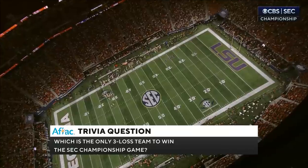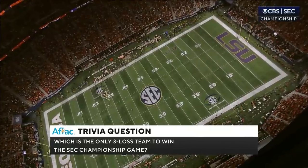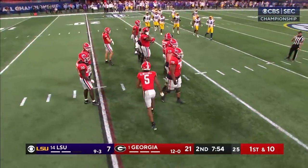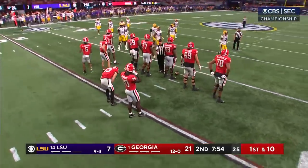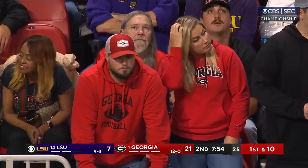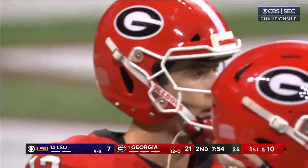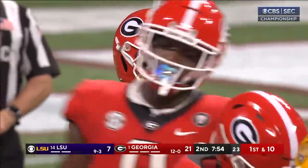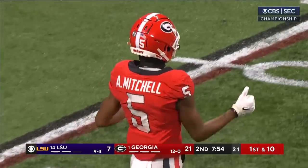Right now, LSU 9-3 coming into this one. Georgia undefeated at 12-0, 8-0 in the regular season in the SEC. And going back to work, and Adonai Mitchell again is in the Georgia lineup. They've tried to go to him once. He was probably open another time. Let's see if they try him sometime in this drive. There's AD.